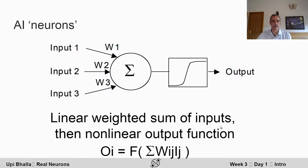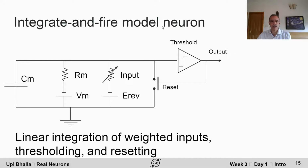So, as I said, what Wilfrid Rall did was he explained why it is that real neurons are very different from this kind of artificial intelligence. Well, he didn't have the concept of artificial intelligence neurons in his time, but this kind of neuron is not a good description of what he was looking at, what he tried to describe to us. In fact, the integrate and fire model neuron has a lot more to do with what Rall was looking at, though he actually had more sophisticated views of this thresholding and firing part.